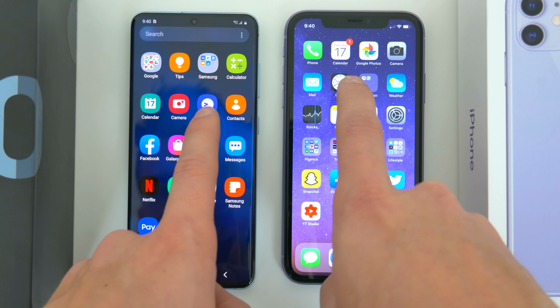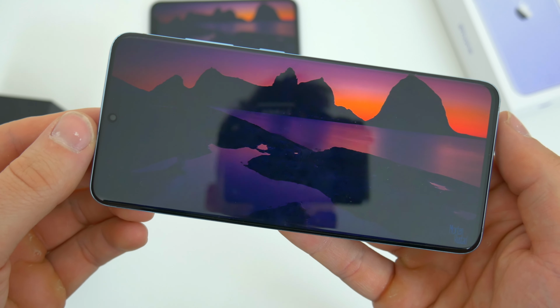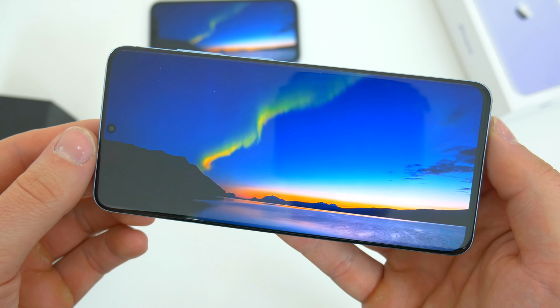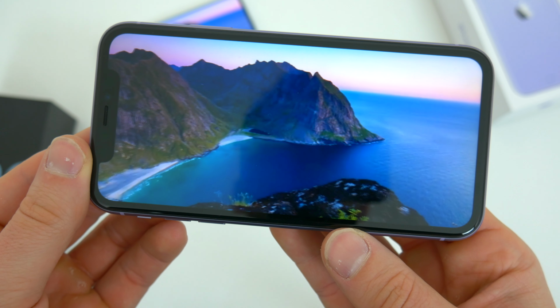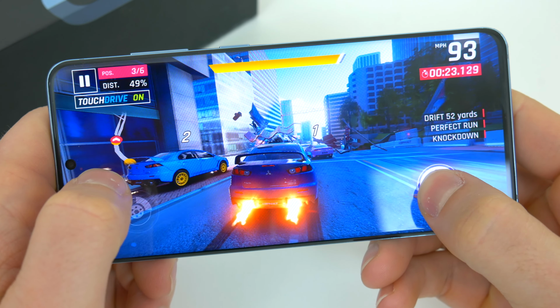I do think the S20 has more potential in regards to what it can offer. It obviously has better internals after all, and that unlocks a lot of different things for this phone, but specs aren't everything, and I think it really comes down to which operating system you personally prefer, and which ecosystem you're already heavily invested in. In everyday use, these phones perform perfectly.